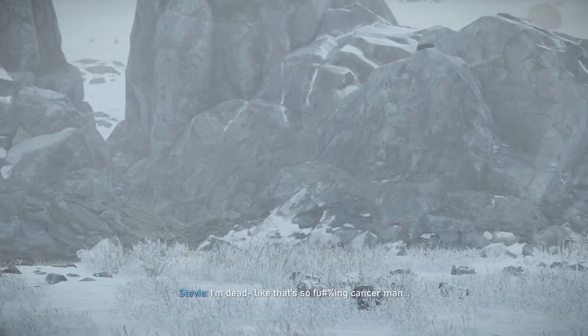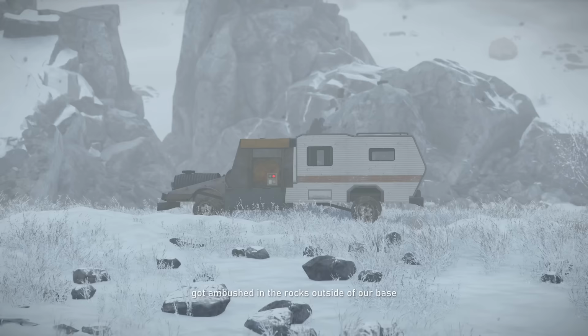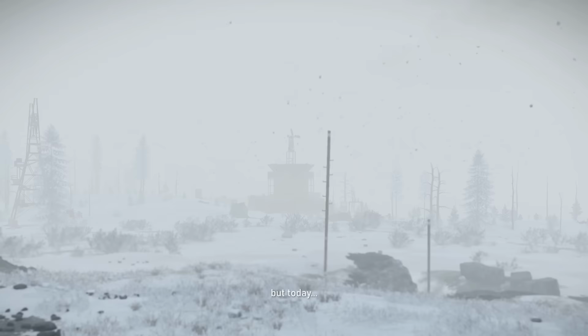Oh my gosh. It's SS, too. Like, they're not even gonna run back this way. No, it was full lag to that one. People were TPing. Yeah. Stevie said it was SS. It made me wonder. We took Brad, made a shit ton of noise in launch, got ambushed in the rocks outside of our base and not a single counter. Where was AT? This time yesterday morning, Stevie texted me because they were getting absolutely shit on by AT roaming, but today, their base was dead quiet. Offline? Maybe. Or they had bigger plans.